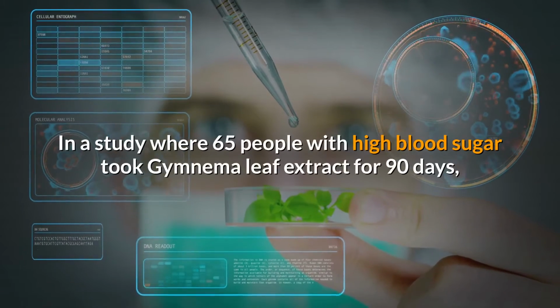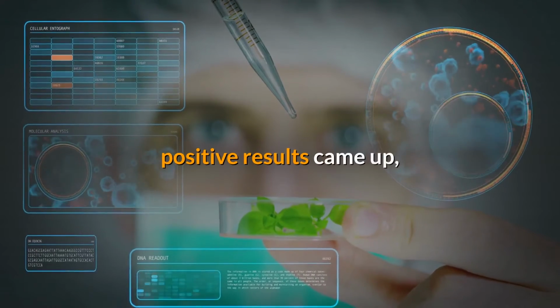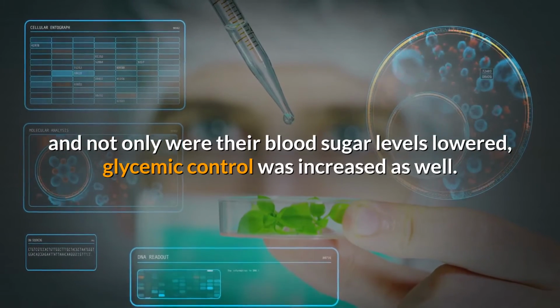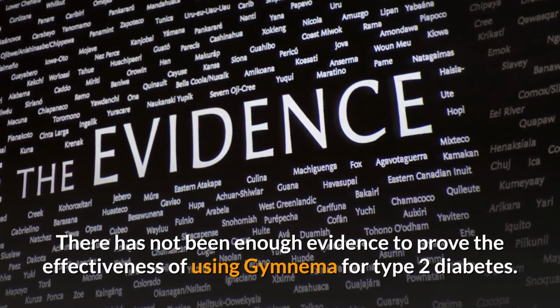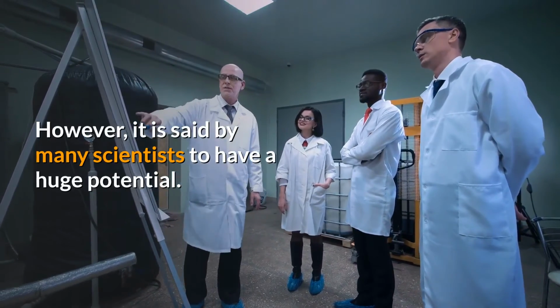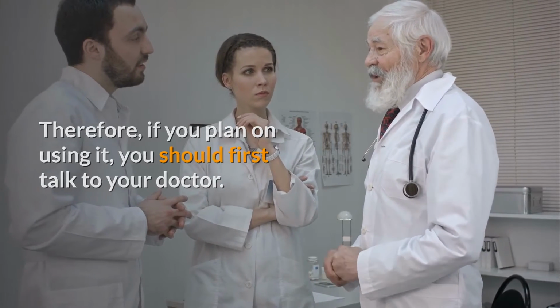In a study where 65 people with high blood sugar took Gymnema leaf extract for 90 days, positive results came up, and not only were their blood sugar levels lower, glycemic control was increased as well. There has not been enough evidence to prove the effectiveness of using Gymnema for type 2 diabetes. However, it is said by many scientists to have a huge potential. Therefore, if you plan on using it, you should first talk to your doctor.